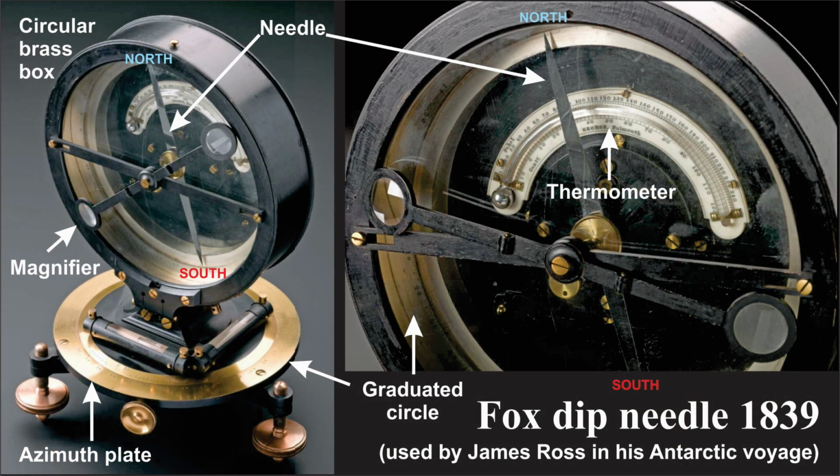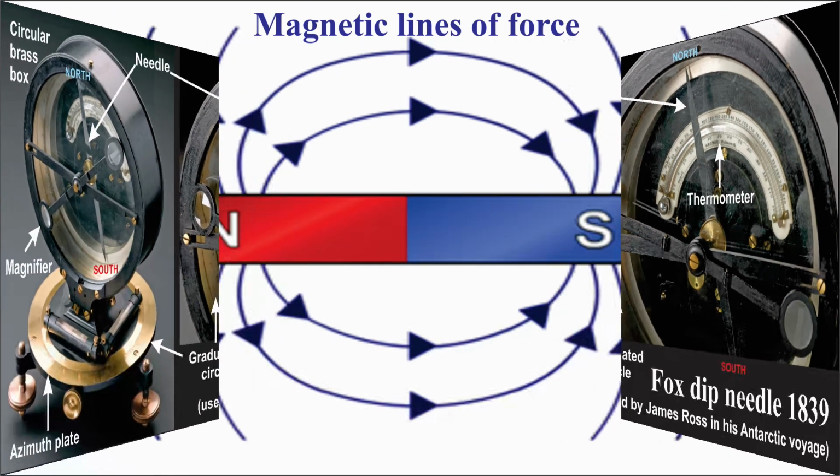The dip is measured by an immensely delicate instrument called a dip circle. In 1834, geologist Robert Weir Fox developed a more robust version to use for exploring for deposits of copper and tin in Cornwall. The Fox dipping needle was found to be suitable for use in the challenging environment at sea.